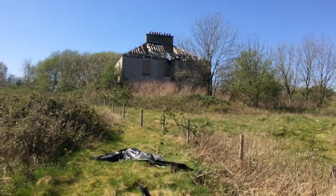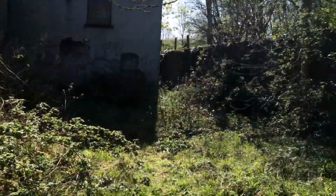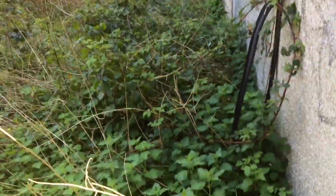There she is, just standing up there on top of the hill. Oh, we just got up to it. I'm going to try and find our way in. I know, we might have to climb up the side or something. Just watch it, there's a big hole by here. Let me just scout it.